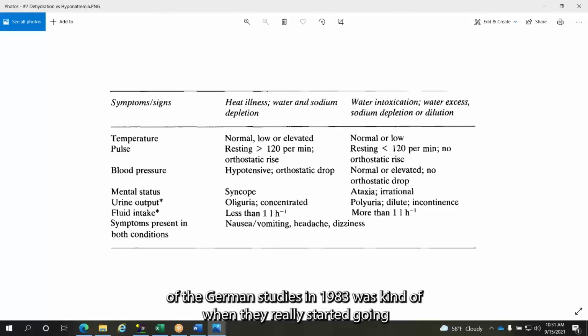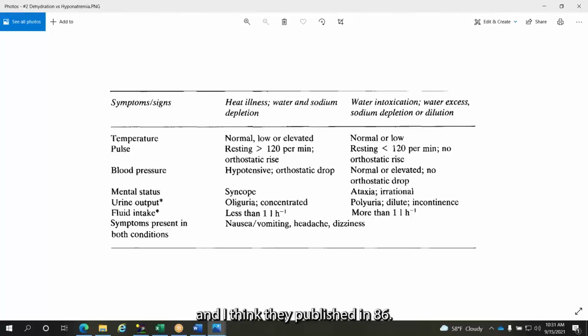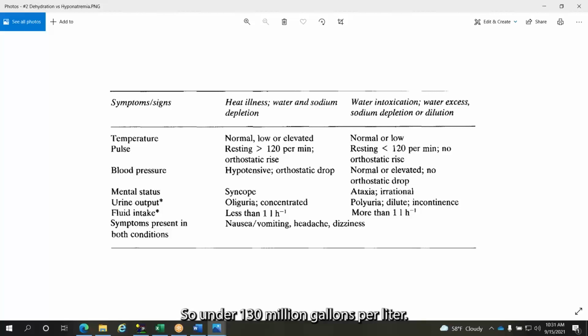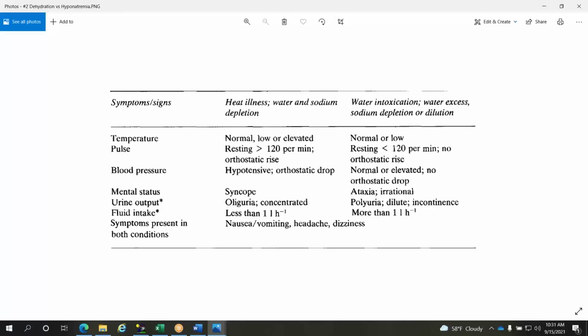So, speaking of the Ironman studies, in 1983 was when they really started going after hyponatremia, particularly exercise-associated hyponatremia. The Ironman races were studied pretty heavily. I think it got published in '86, but 13% of all participants were found to be hyponatremic, so under 130 milliequivalents per liter. At the end of the study, these researchers decided that that was the most significant health risk for these athletes in these Ironmans.